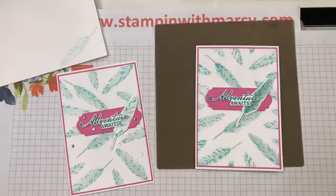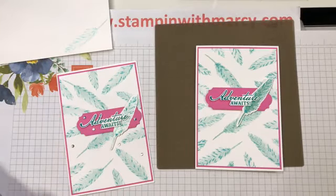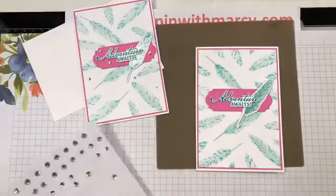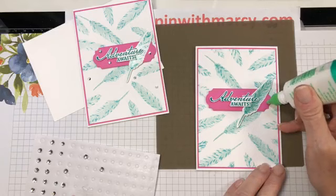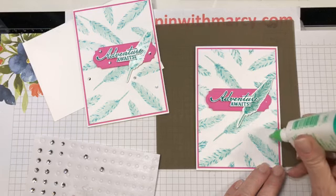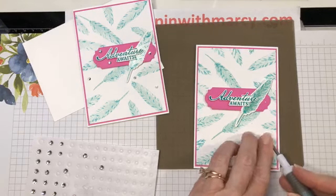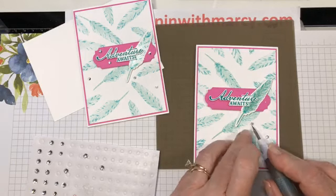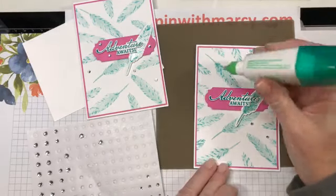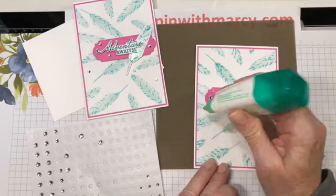All right, so now we need some bling. Just by changing your color, it's going to really change the entire look of that stamp set, I feel. And again, we go in our triangle, in our threes. And I like the little ones on this because it is a Whisper White note card, so I don't want the big rhinestones that can be overpowering. And then one here, and one here.